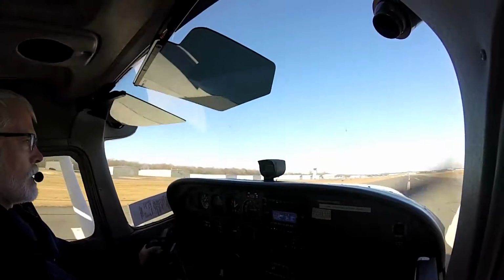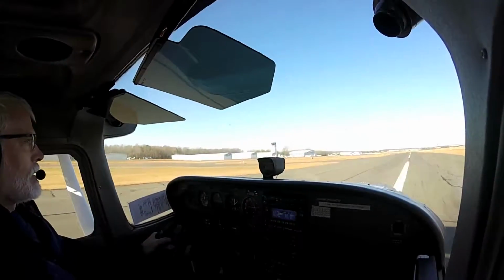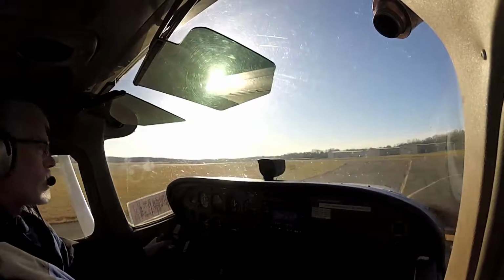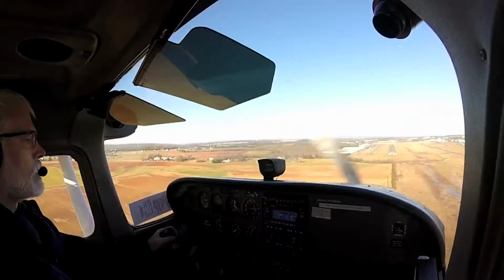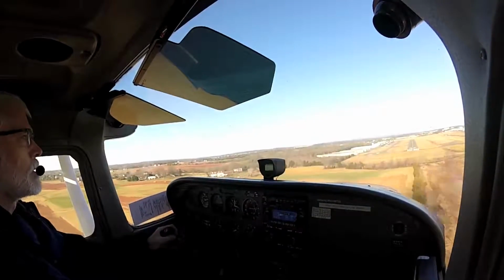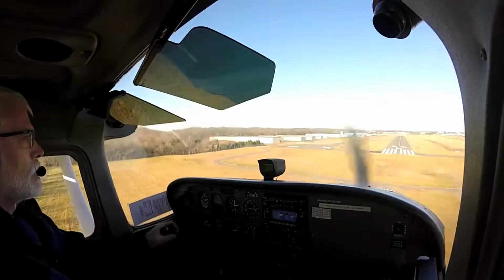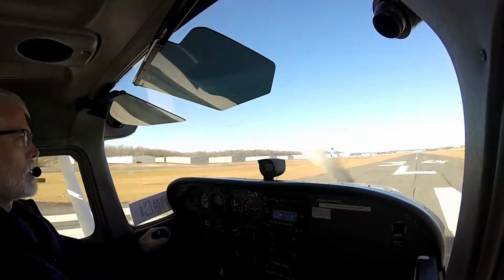Limo 209, runway 34 right, clear for takeoff. 34 right, clear for takeoff, Limo 209. Wind check, wind 360, 10. Manassas Tower, Turkey 104, Victor Alpha, 34 left, number 1. Turkey 104, Victor Alpha, Manassas Tower, hold short, runway 34 left. Turkey 104, Victor Alpha, hold short, 34 left.